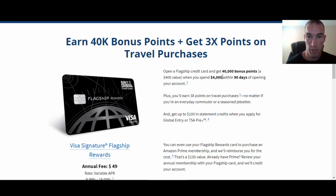Because of the money you're going to be spending, you get some cash back on this. You get a good chunk of points. This could be a great card for holiday spending for a lot of you, and really just a good card to have overall. Now, the bonus they're offering right now, this actually changed a little bit.